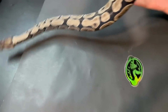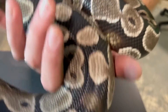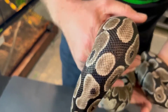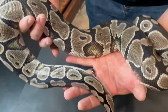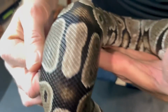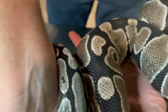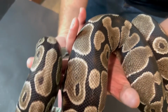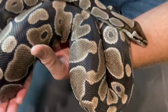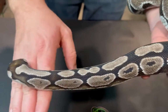But with this pairing, what we're looking to do... Yeah, she is fast. What we're looking to get out of this pairing is obviously visual axanthics. Hopefully some zebra bees. And everything in this clutch will be 50% het clown just because he is 100% het clown. So axanthic stuff, that's 50% het clown is what we're going for out of this pairing. You know, obviously we want some pastel axanthic stuff. Like I said, it's definitely some zebra bee stuff I would love to hit.